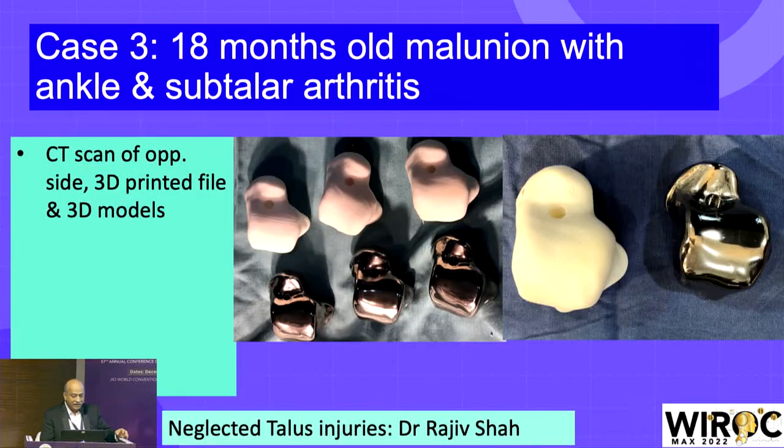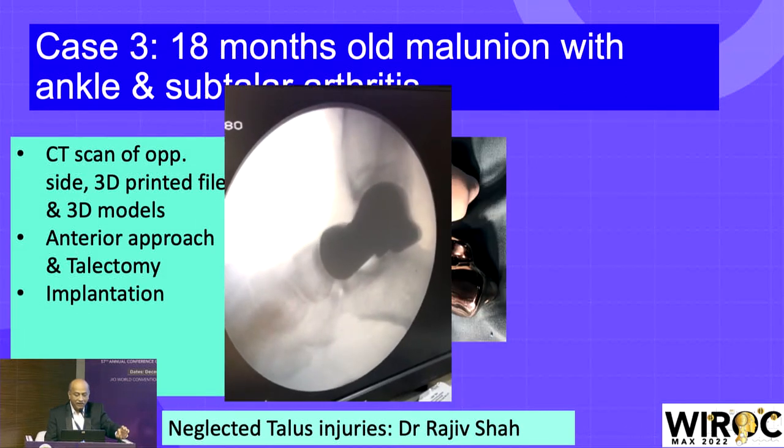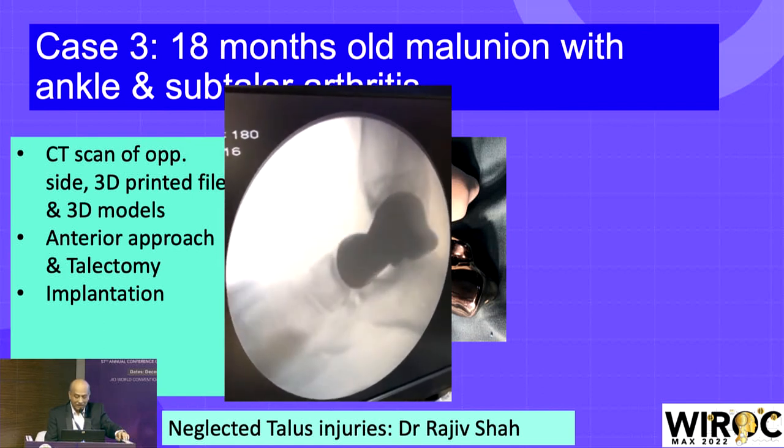In the last case, 18 months old malunion with ankle and subtalar arthritis, CT scan of the opposite side was done, a 3D printed file was created, and 3 models, plus 1, minus 1, and 0, were created. With an anterior approach, talectomy was done, and implantation of the 3D printed total talus was done.